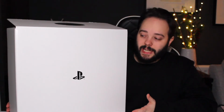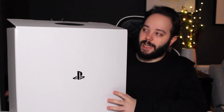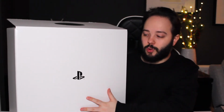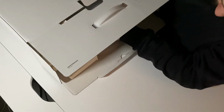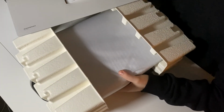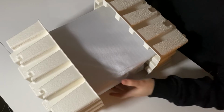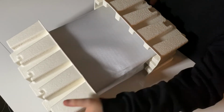Right guys, so that was it in regards to what was in the accessories box that came with the main console box. Now, the only thing left to do is get the actual console out of this box as well. So let's just slide this down again. And the last thing to pull out will be the console itself. Go. So that's it. This box is now empty, so just pop that to the side for a second.